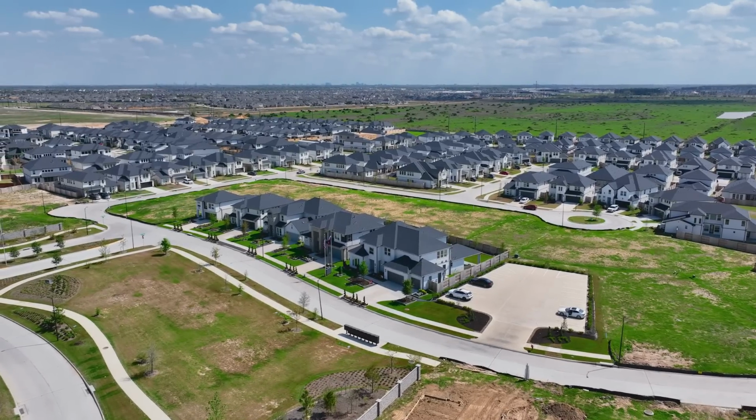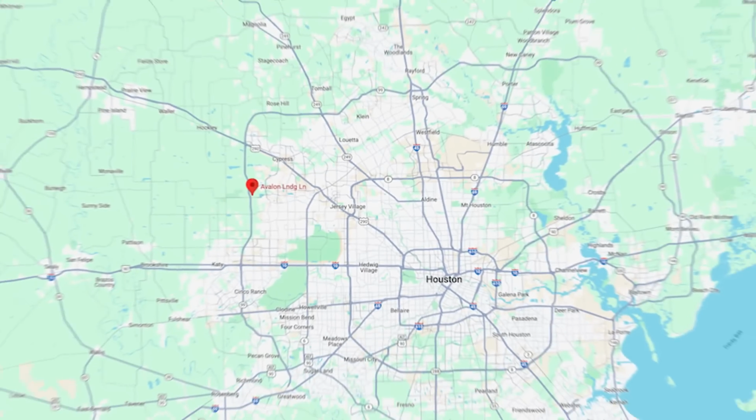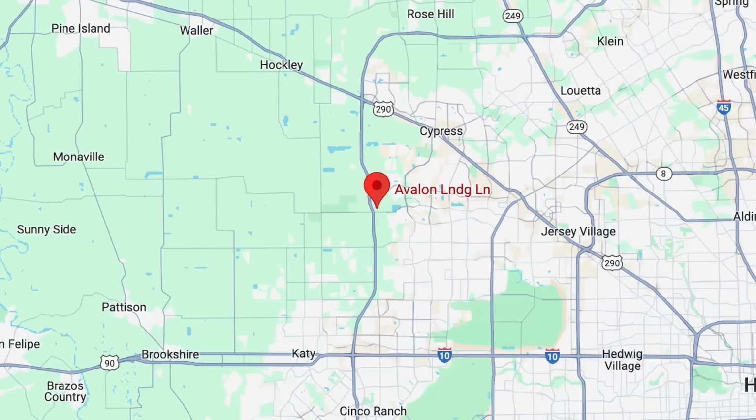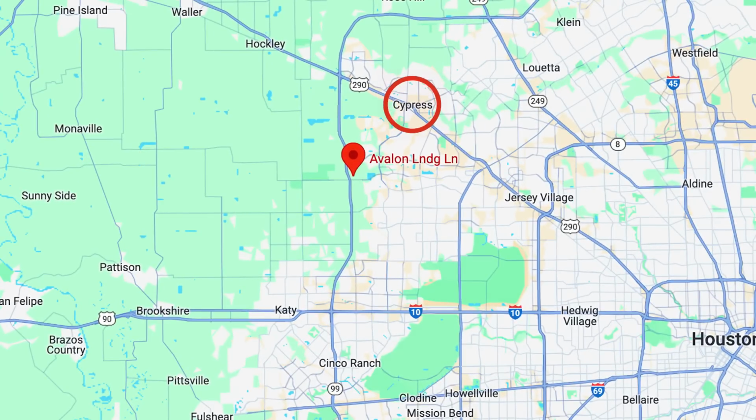So we are in Avalon today, and Avalon is in a really great location. It's located directly on the east side of Highway 99 with direct access to that tollway, which is gonna wrap all the way around the entire Houston area. And because you've got such close proximity to the tollway, it's actually gonna give you options to go both to Cypress and to Katy. Now, you are technically located here in Cypress, Texas, and what that means is you're about a 9-minute drive from all of the shopping that you see here.